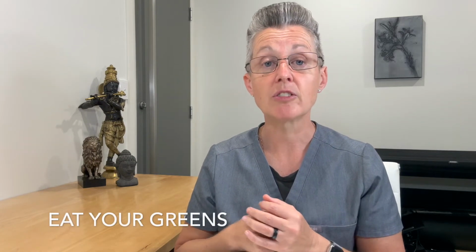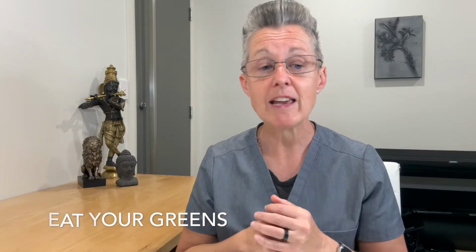Dine on greens. Green veggies, these are high in calcium. Your green leafy vegetables, seaweeds, and sea vegetables, so rich in calcium and minerals, and these are the goodies that your body needs. Calcium is vital for healthy teeth and bones. It's going to reduce the risk of tooth loss. It protects your teeth, and it also protects against gum disease.